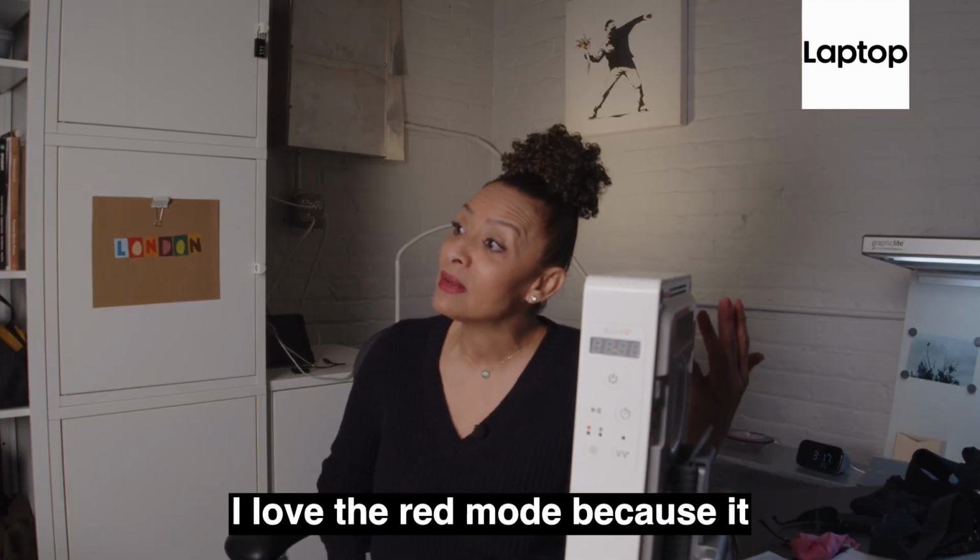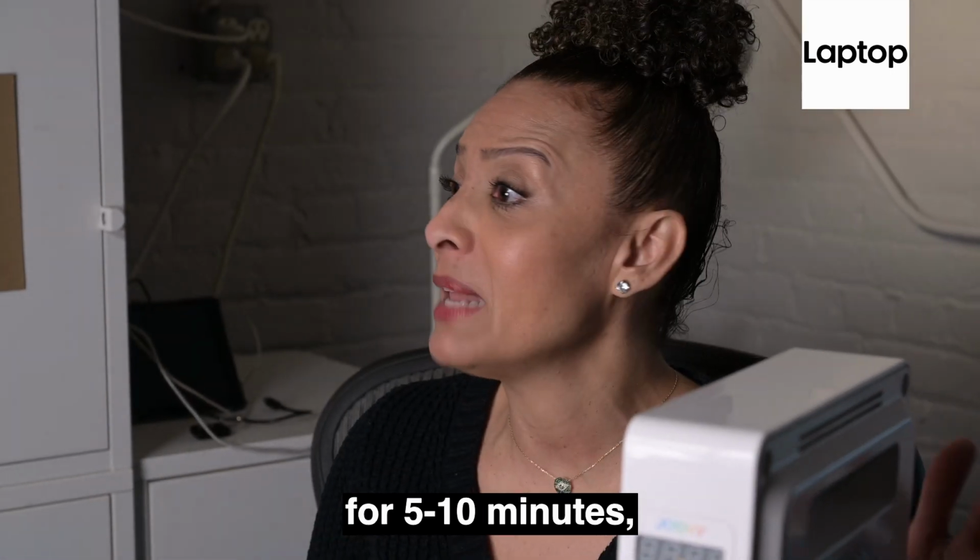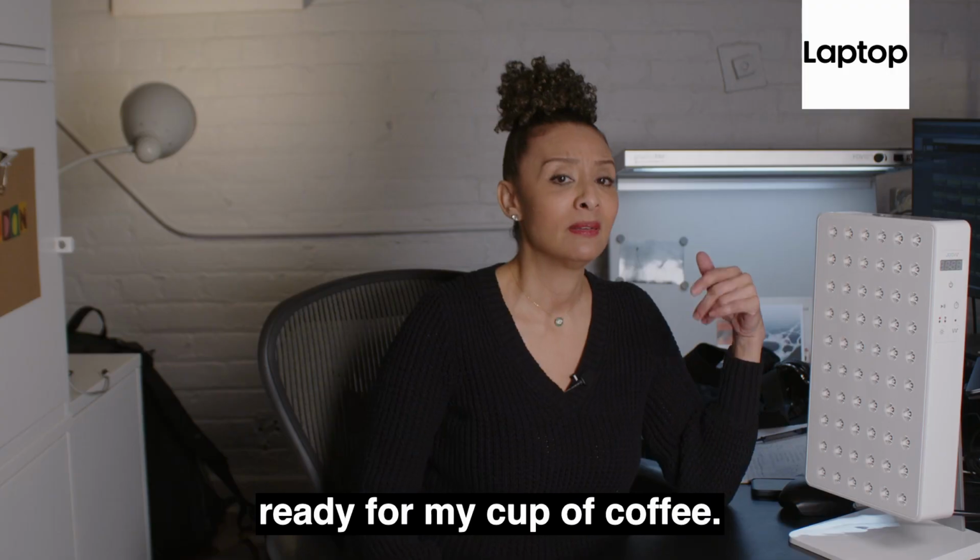I love the red mode because it treats my adult acne. I can turn it on in the morning for 5-10 minutes, get the grog off, ready for my cup of coffee.